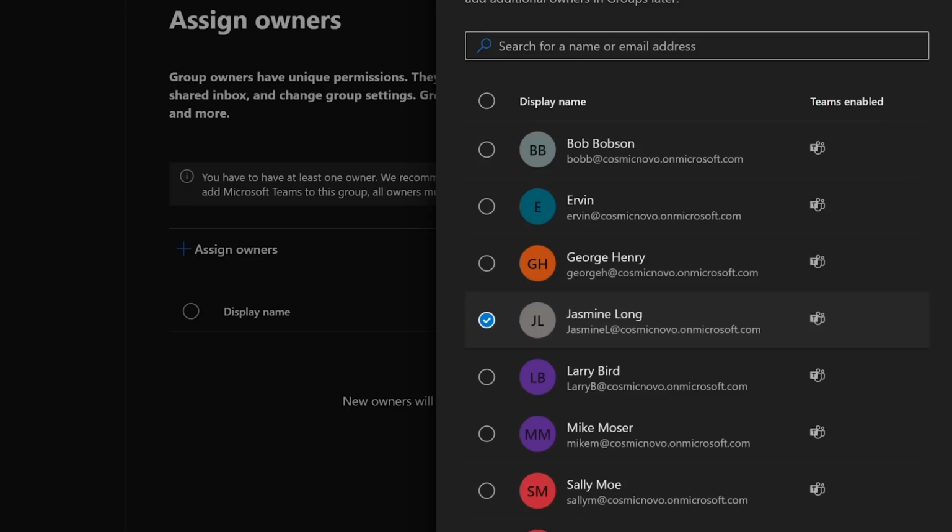You can of course search for it, it doesn't matter, but notice how on the right here for Jasmine Long it says Teams enabled. This is only specifically to her, right? So her license that she has Teams enabled. It doesn't mean it's going to work in this group, and you will see, just because she has a license doesn't mean she can access this group's Teams until we set it up.